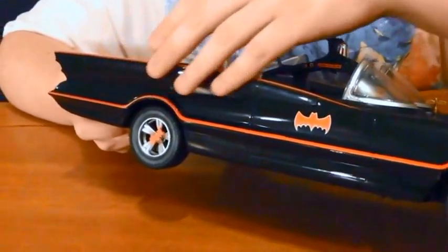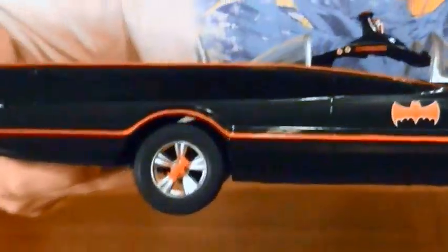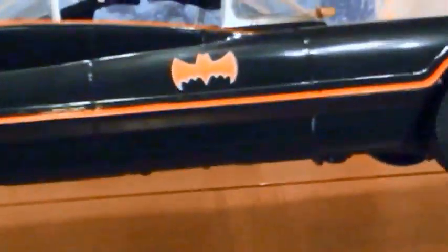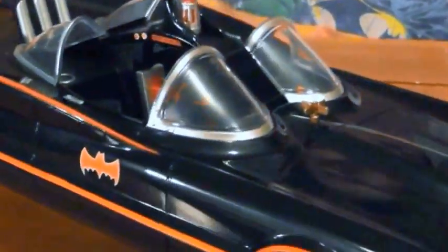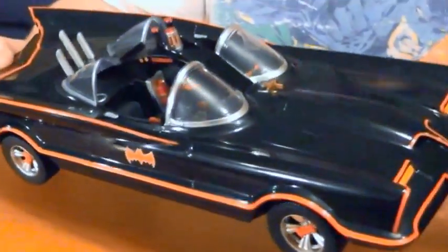Everything is kind of in a gloss sort of finish. Now, as I move the Batmobile, you can see how the light hits it, just like the paint job on the actual car. So that, in and of itself, is beautiful. The black is consistent all the way through. It's kind of got that great glossy sort of look to it. I believe that must be a product of just the type of plastic they use, but I'll still talk about it in paint application.